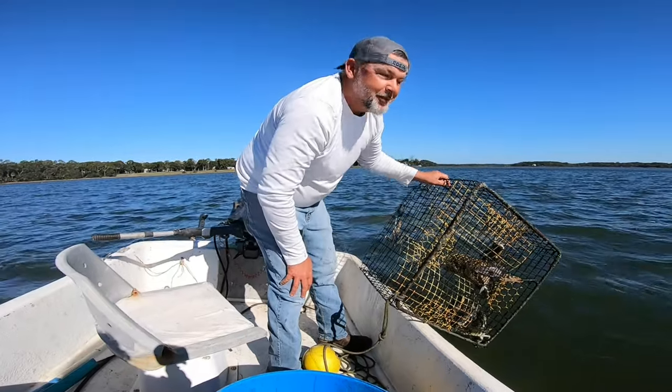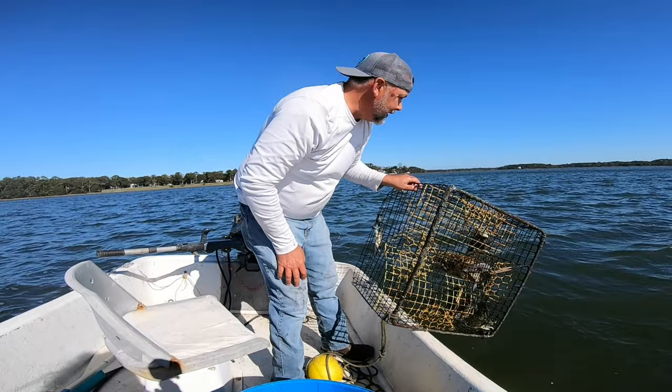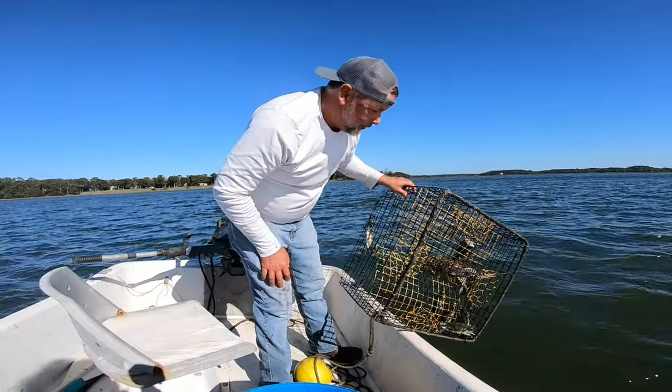Check that last pot with you guys. And these two we got on the front, this shallow straightaway here, I can see. This is what we've been looking for.